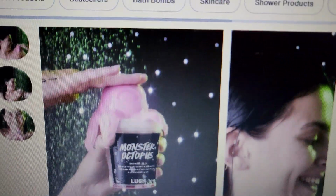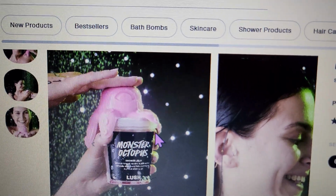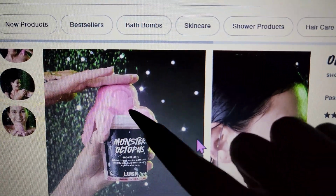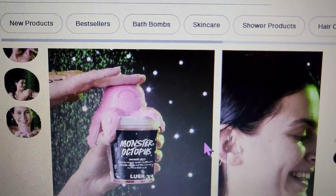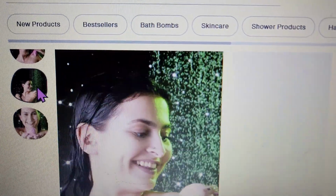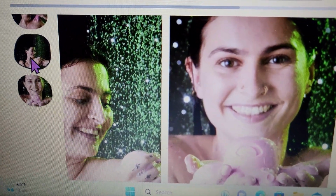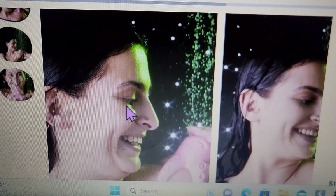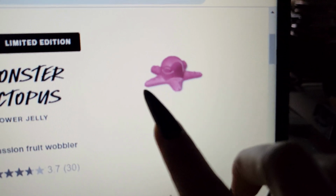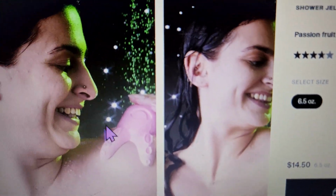This looks absolutely adorable. Oh my gosh. I want this. Look how freaking cute it is. Monster octopus. Passion fruit wobbler. A wobbly shower jelly, and you just rub it all over your skin. How adorable! It's so cute.